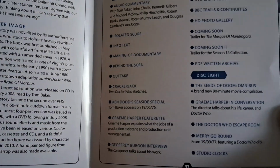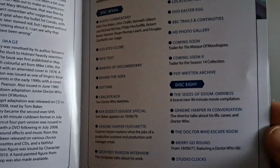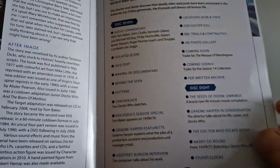both a featurette and an in conversation, which is really nice to see. Graham Harper is the only director to work on both the classic and the new series, so it's great that he's on this box set.